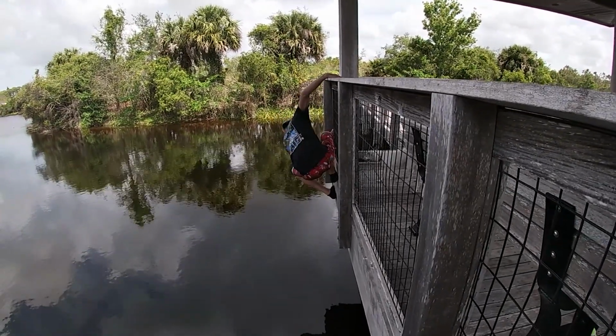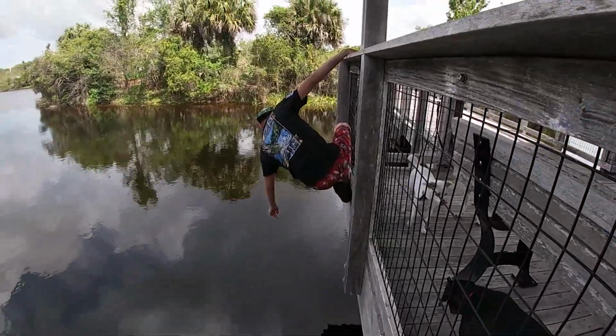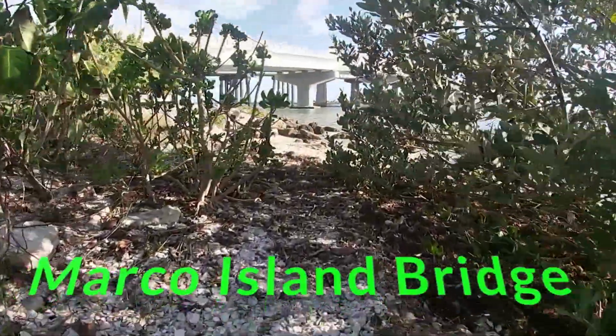And of course, Cody had to peek under the dock to see if he could spot any fish or maybe an alligator, but there was nothing down there, so we moved on to the next spot.